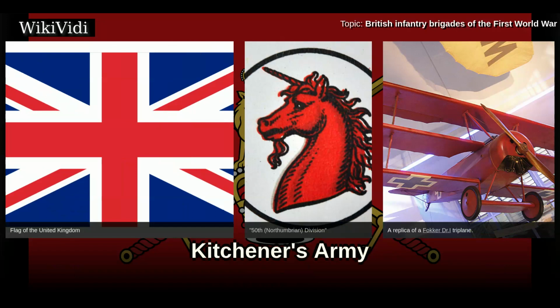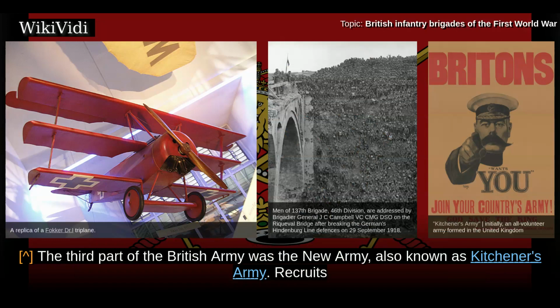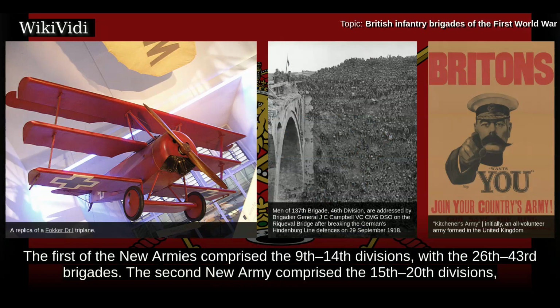Kitchener's Army. The third part of the British Army was the New Army, also known as Kitchener's Army. Recruits for the new armies were technically part of the regular army, serving for 3 years or until the end of the war. The first of the new armies comprised the 9th-14th Divisions, with the 26th-43rd Brigades.